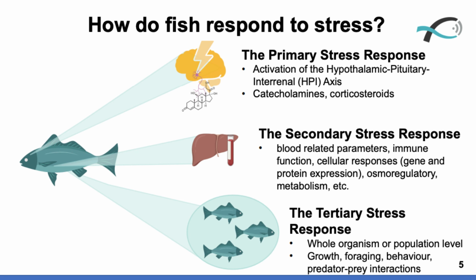So how do fish respond to stress? There are three different layers, and the first one is a signaling layer. This is the primary stress response. In fish, it involves the activation of the hypothalamic pituitary interrenal axis. This is the release of the stress hormones, the catecholamines and the corticosteroids. In fish, it's primarily cortisol, which is the main stress hormone in fish. And this leads to secondary stress responses: changes in blood factors and immune function, gene and protein expression, alterations in metabolism, and the ability to osmoregulate.